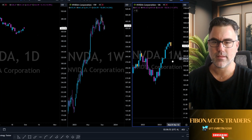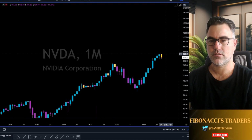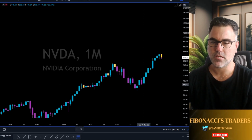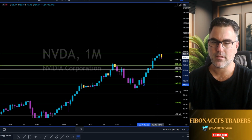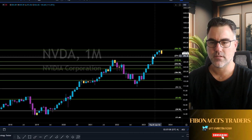Nvidia, inside month, which is pretty good, holding all this area. We can take also Fibonacci on the monthly, all this area, the 374 and the 400, very important area of support. Below it 310 and then 230 to the downside.